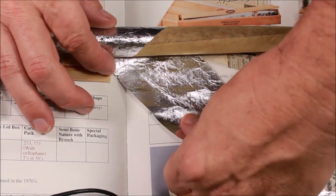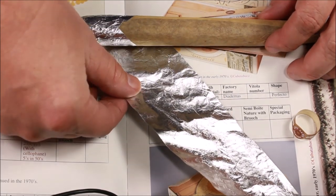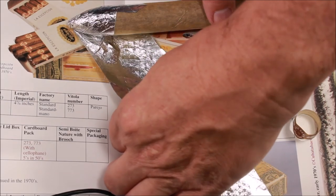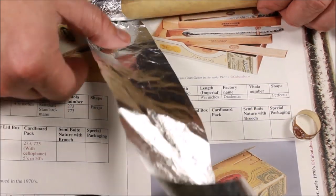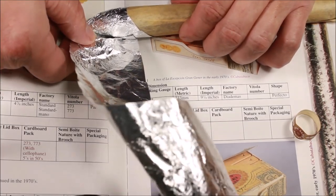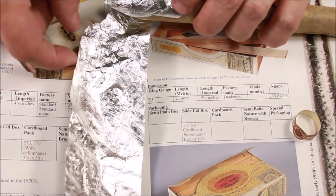So we'll see how this thing goes, but here I am, I'm finally getting most of the foil off. I wanted to do this as well as I possibly can, for posterity reasons, so that down the road in the future, people will be able to look at this and see what these cigars were all about, because there's going to be a time where these cigars are probably going to be non-existent, or there's going to be very, very few of them left in the world because they've either been smoked or they just disappeared.